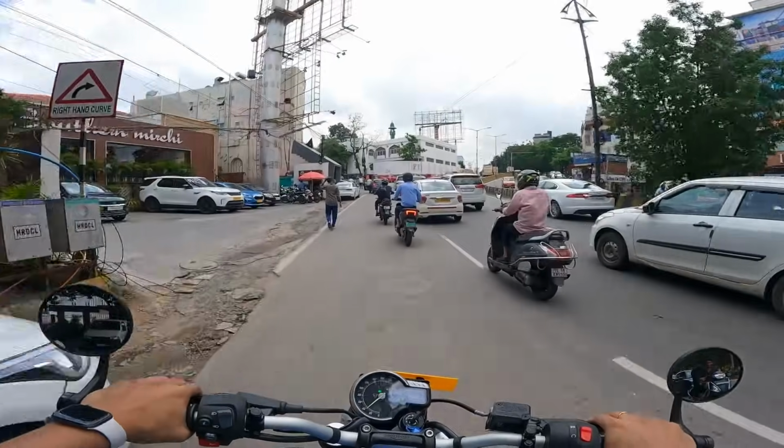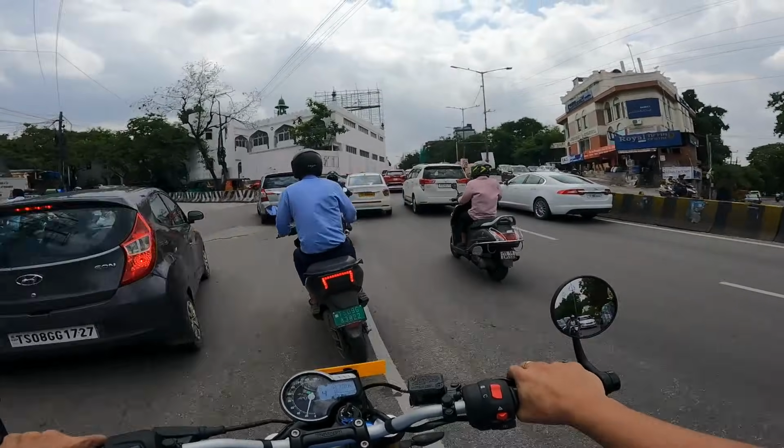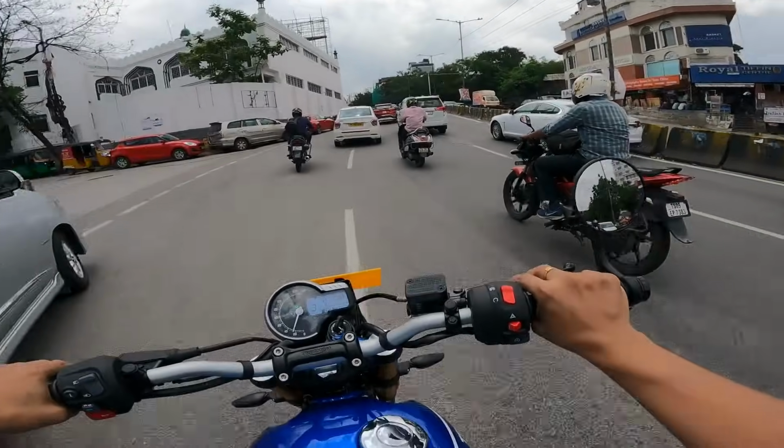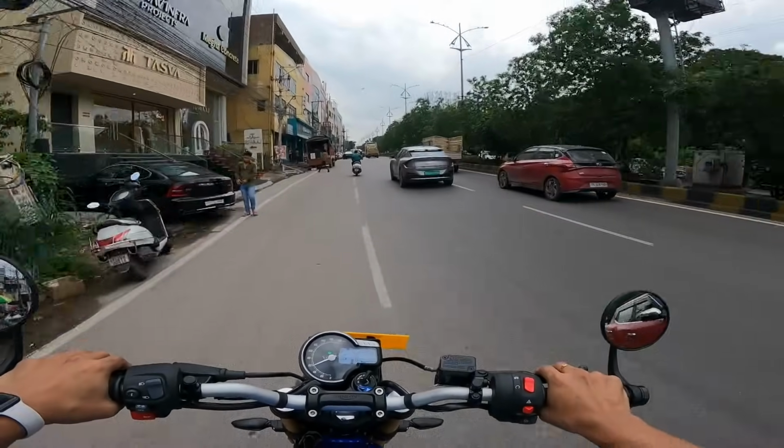Okay, suspensions are very good. Once again, no complaints with the suspension. There is a little bit of a dive when you're hitting the front brake, like when you do this.